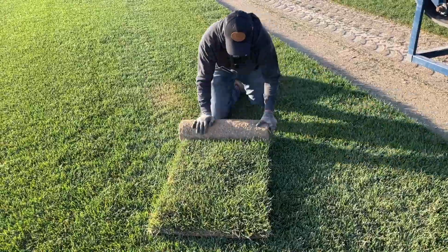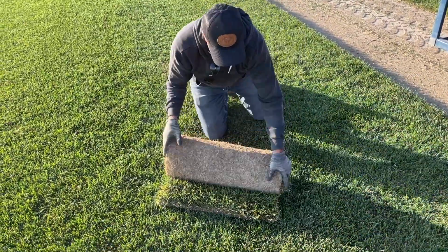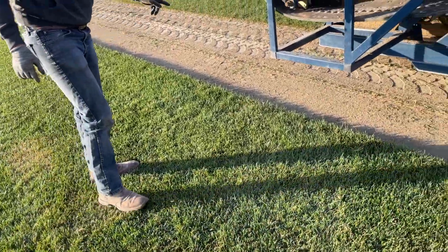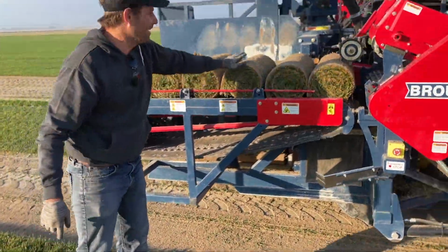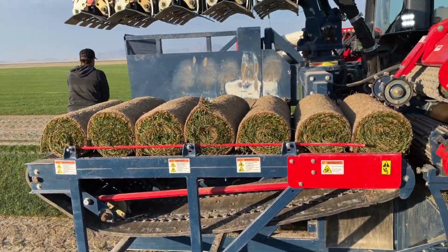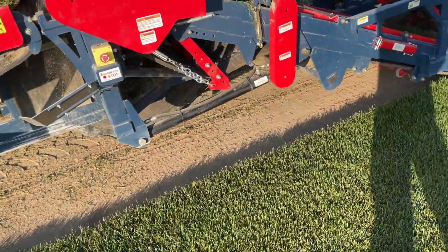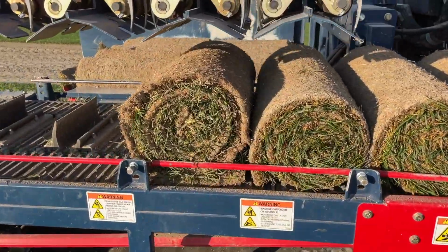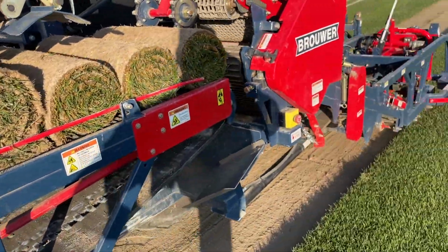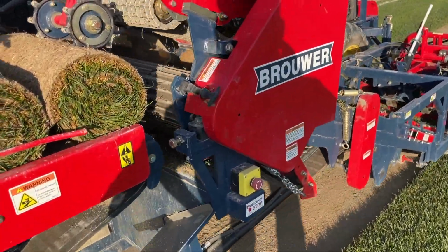I don't know about you, but I find that interesting because I ain't never done this before. Interesting. Set that one right there when you're done. Okay. So I'm going to help him here. So that's what it is. So we put that right back up in place there. So then it goes back in and starts to cycle again.